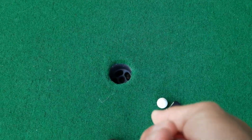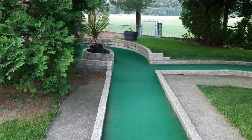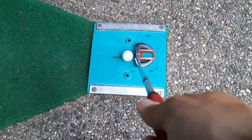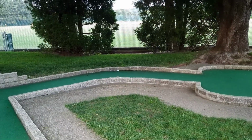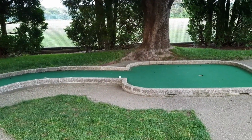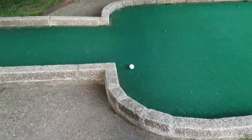Okay, a loop-de-loop hole. All right, get it up and around and into the hole right there. Let's see if I can do it. Could we? Maybe? Maybe possibly? No, okay. Oh, wait, no, it does bank. It does come down. Not a lot though, but it does come down. Okay, I'll take that.